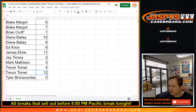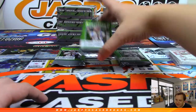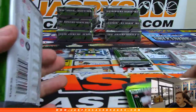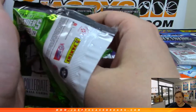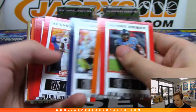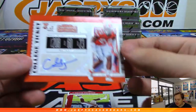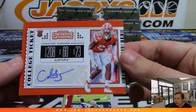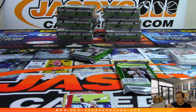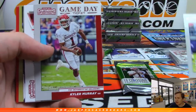All right, packs 4 and pack 12. Let me tag your name on there. All right, pack 4 and pack 12 must be up north somewhere. I've never seen one, though. Pack 4 and pack 12. Your first hit, Trevor, is a Chauncey Gardner-Johnson. College ticket auto. That's for Trevor. Nice. There's a Marquise Brown. There's a Kyler Murray. Nice hit there, Kyler Murray.